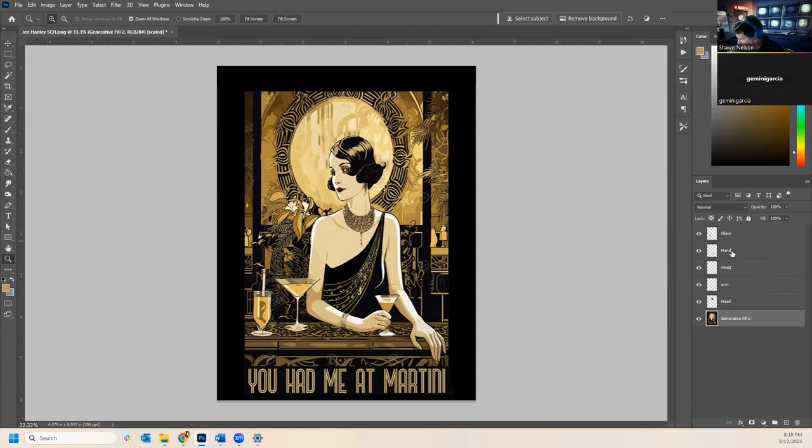And you can see that the hand is in front of the wrist, which is in front of the arm, which is in front of the body, and so is the head. Both these elements are in front of the background.